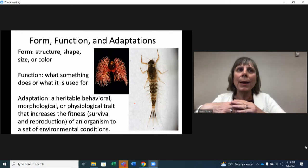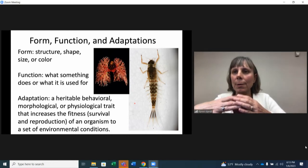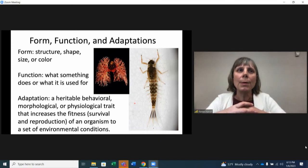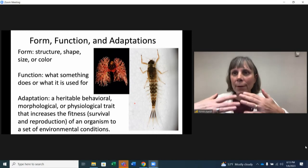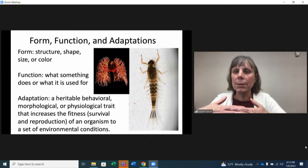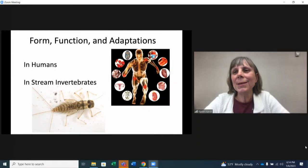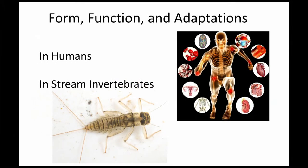I'll also talk a little bit about adaptations this evening. Adaptations are heritable, so they're inherited, and they're behaviors or some sort of morphological characteristic or physiological trait that increases the fitness of an organism to its habitat. So it increases the ability of the organism to survive and reproduce in that particular habitat. I have a few examples from humans that I'll share with you tonight, and then a few examples with stream invertebrates. After I go through those examples, we'll do a little activity together.